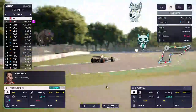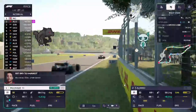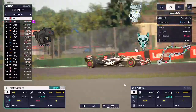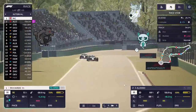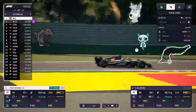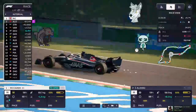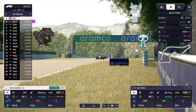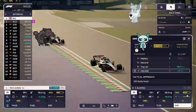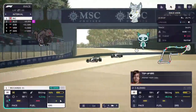Charge on. Okay, understood. Make sure you maintain the. Yeah, I definitely need to maintain that. Yep, I should be topping them off. Right now they're in DRS zone, so they should be good. So you top it off around 20% harvest. Charge on. Yeah, copy.